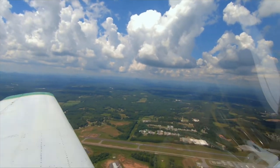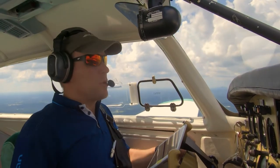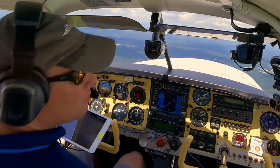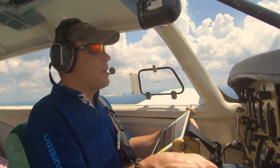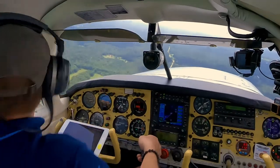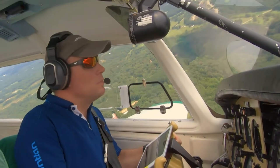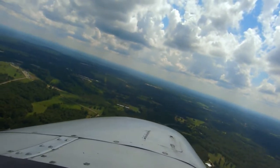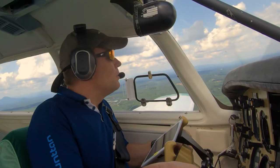There is Habersham. Habersham County traffic, Mooney 112 Papa Hotel turning left downwind for runway 6, Habersham. Habersham traffic, Mooney 112 Papa Hotel, left downwind runway 6, Habersham. Habersham traffic, Mooney 112 Papa Hotel turning left base runway 6, Habersham. Habersham traffic, Mooney 112 Papa Hotel turning final, runway 6, Habersham.